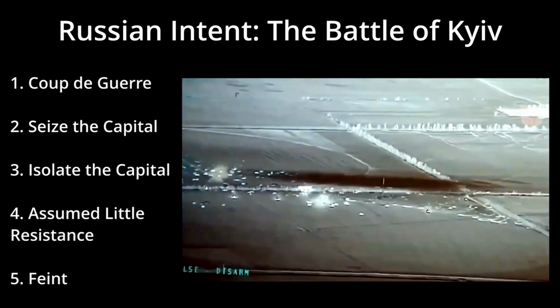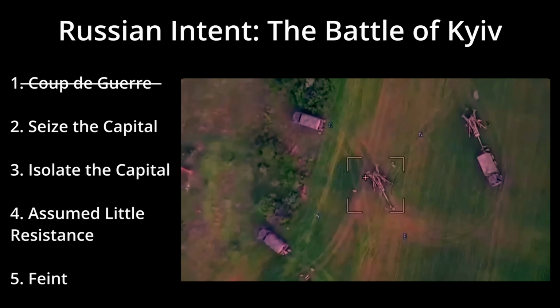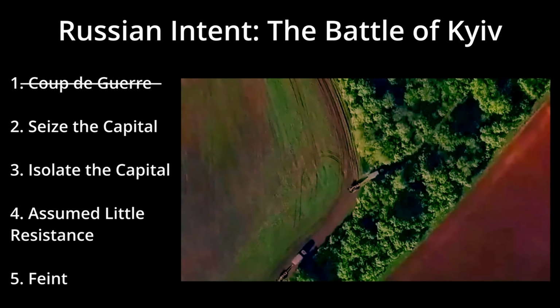I concluded that it could not have been a coup de guerre or an attempt to seize the capital along that axis of advance had there been any serious resistance. However, I left open the possibility that the Russian force on the eastern side of the Dnieper River was meant to seize Kyiv even in the face of significant resistance.